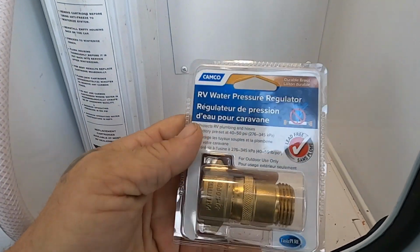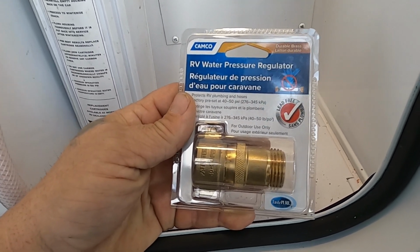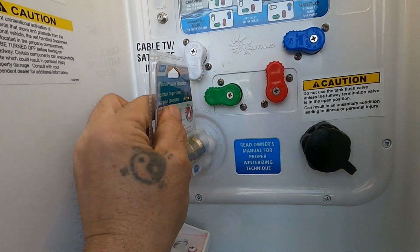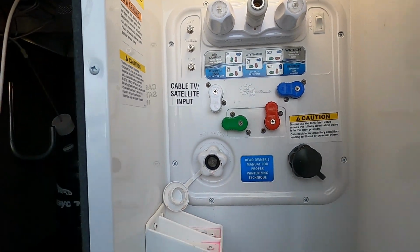Then our water pressure regulator. This water pressure regulator is going to reduce water pressure to 40 to 50 psi, protecting lines in the unit. You don't know what the water pressure is at different campsites, so always use these. Hook that up right here where it says city inlet. Hook up your hose, but don't turn your hose on yet. We got one more step.